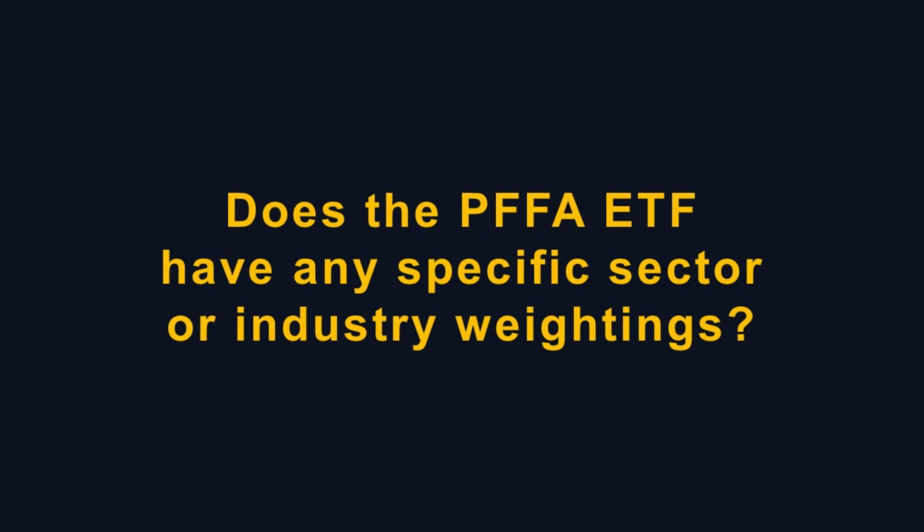Consumer staples. Companies in the consumer staples sector, like those selling food and beverages, tend to have stable demand for their products. This stability can translate to reliable dividend payments from preferred stocks issued by these companies. The PFFA ETF might have some weighting in this sector based on the availability of attractive preferred stock options.